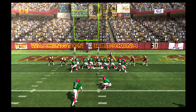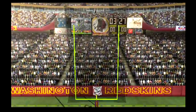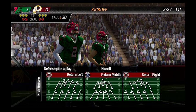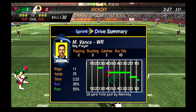Kennedy will try to put them ahead with this field goal. The field goal attempt is good. Decent drive, turning their first possession into 3 points. And you want to get something on your first possession. They were looking for a touchdown, but the defense kind of tightened up.